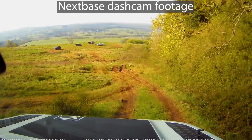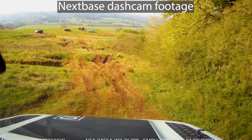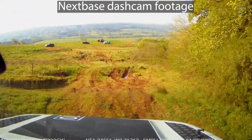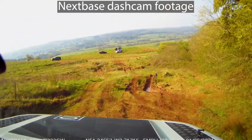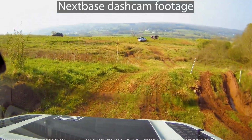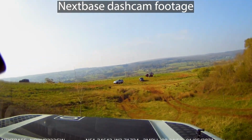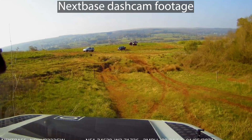So what is my... I should be on hill descent control. So I should just take my feet off. That's the safest way, and let the car do it. Not sure if that is the safest way. Yeah. There we go.